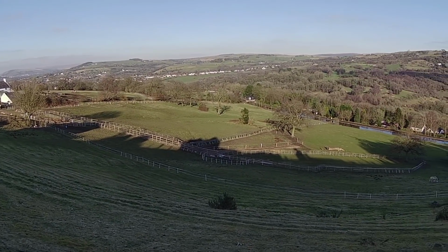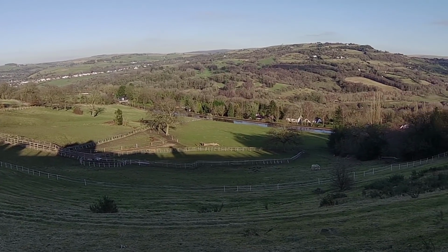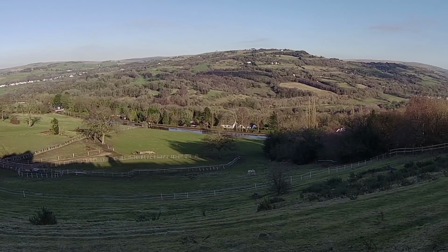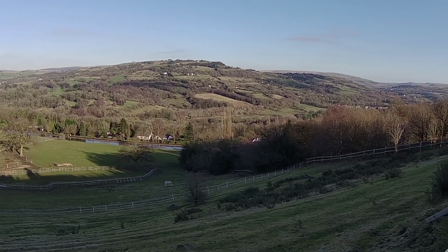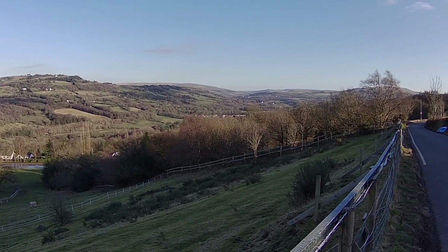And there on the right is the Peak Forest Canal. When I was boating through there the other day, I said, looking up at the hillside, if you just go up over the hill, down the other side, you get to the Macclesfield Canal. And that's exactly where I am. I'm right between the two canals.